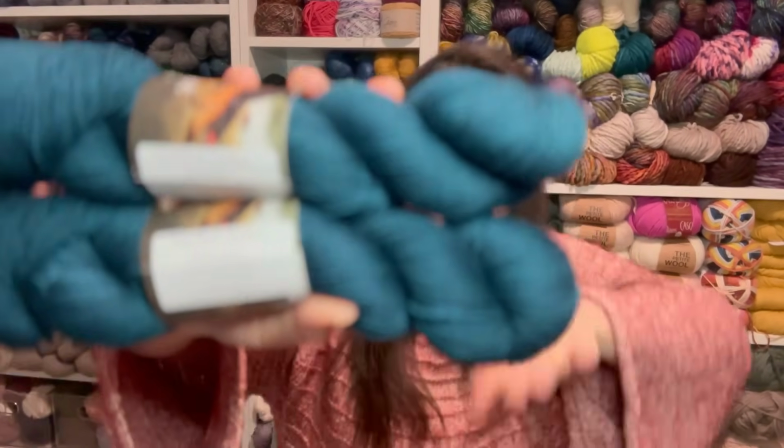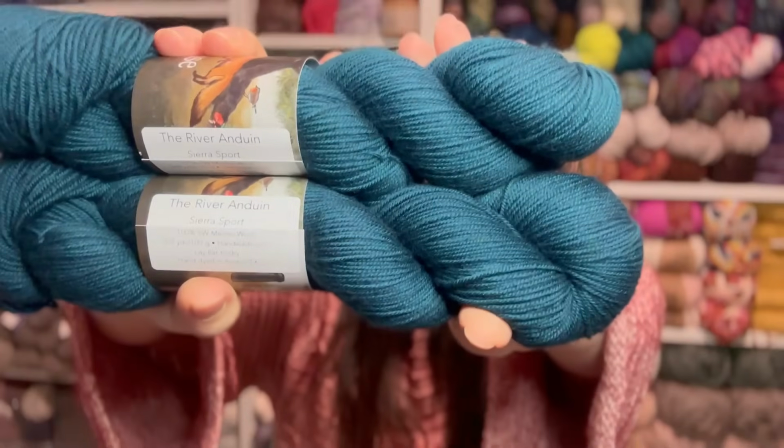Will you focus on the actual yarn? There we go. This was an accompanying color to Long Dog's first, this year, it was her first, when she did the Lord of the Rings twice, right? We talked about that. So Long Dog yarn, Brandy.